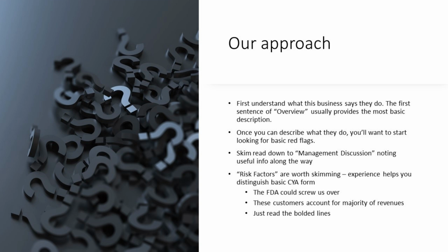I usually skim down once I understand what they do, down to management discussion. That's a pretty thorough set of data to read through. And as you're scrolling down to get there, just note useful info along the way. I'll show you an example of one of those items in a second. Risk factors, these are worth skimming. Experience is going to help you distinguish between insights and basic cover-your-ass stuff. So, they'll say things like, well, the FDA could screw us over. Sure, that's a risk all life sciences companies face.